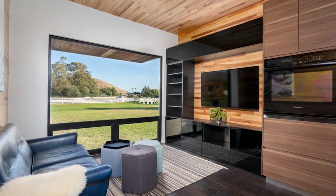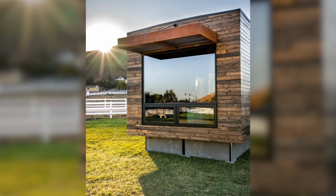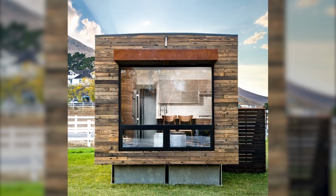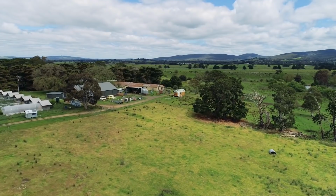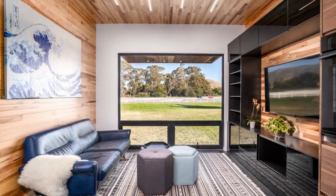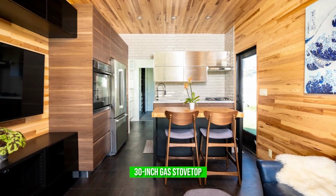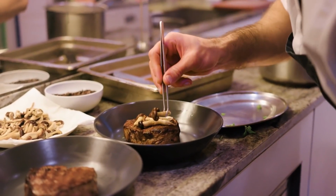The large window in the living room that runs the width of the building allows plenty of natural light and makes the home feel chic. Imagine for a moment parking this in a national park or in a scenic campsite, swirling a glass of wine on your couch while you take in the view. Now that is luxury. The home has an open living area coated in hickory wood and a full-sized kitchen, including a 30-inch gas stovetop and a full double-door fridge. This is a tiny home you can actually cook a full meal in.